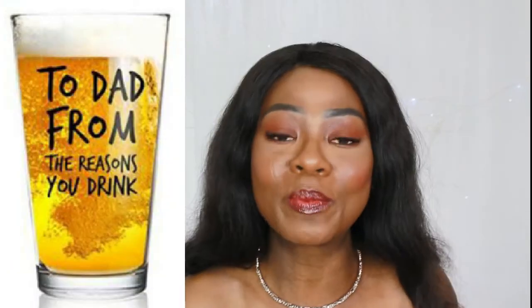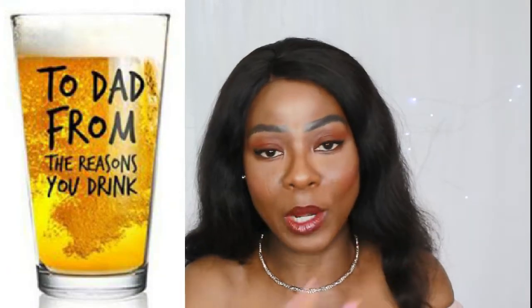Number 3 is going to be a gift for dad with the reason why you drink on the glass, and this costs $13.99. It's super cool. You don't even have to worry about inscribing all these words on it, because it's already done. It's just a kind of funny glass that anytime dad is drinking from it, he'll be reminded, like, oh, my daughter, my granddaughter, or my wife gave this to me. I find it very cool.